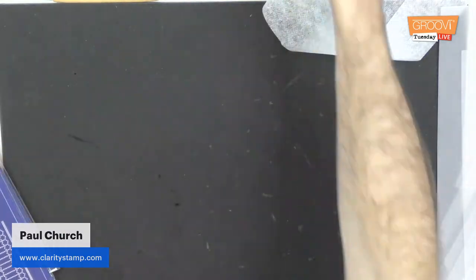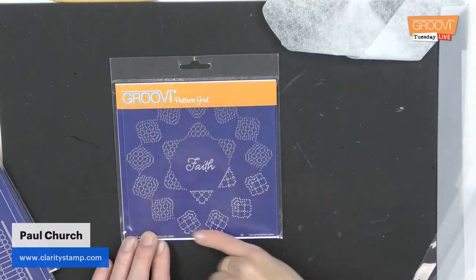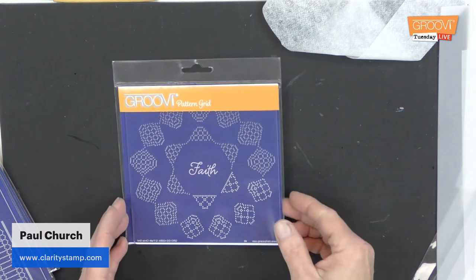Then we had another game changer, which were the circular grids. Now, I really love working with these. And the way in which Josie designed these, you've got the larger circle, and then you've got the inner circle. So we have those as well.